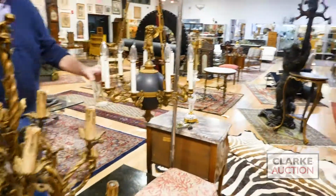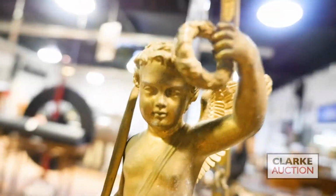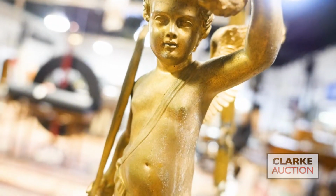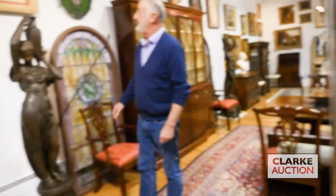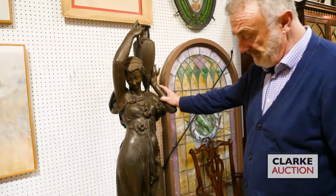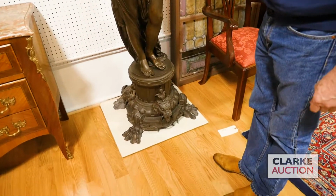We got this absolutely beautiful one from 65th Street. Look at the putti sitting on top of that wonderful quality bronze work. Could do with a little cleaning. From Nyack, there was a lot of iron sculpture. We're only halfway through emptying out that estate, but we have a pair of these. The foot on each one is as is, but wonderful quality on the iron.